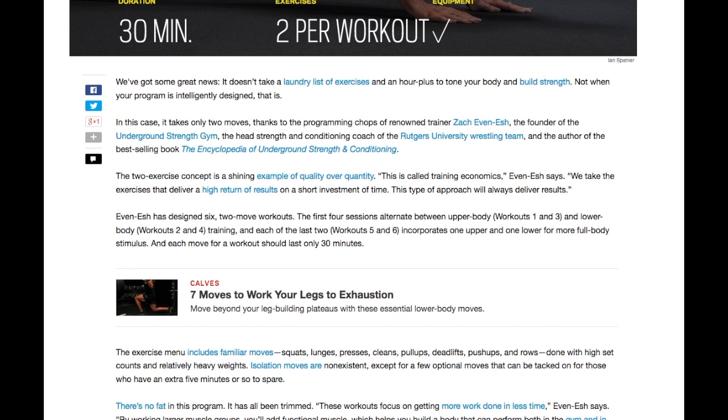The 2 exercise concept is a shining example of quality over quantity. This is called training economics. We take the exercises that deliver a high return of result on a short investment of time. This type of approach will always deliver results. So it's 2 exercises per workout. It looks like probably 15 minutes per, but you may rotate it. And if there are several exercises in here, then you're not getting bored so quickly. A lot of people say, I don't want to do squats again, let's mix it up.